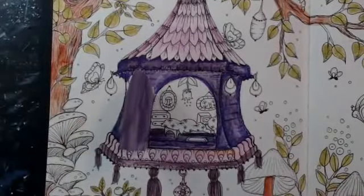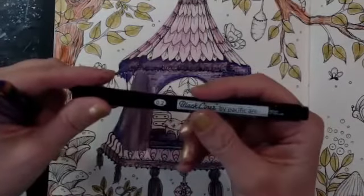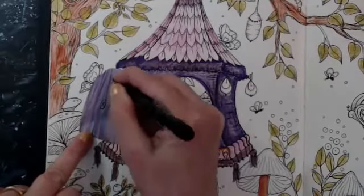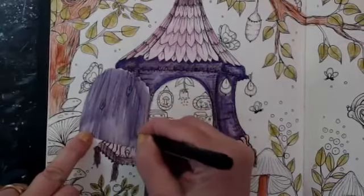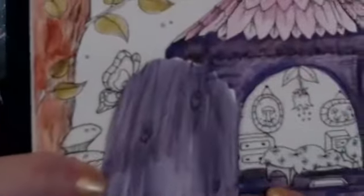Let's see. Let me get a pen. Just get a fine liner pen here. And we can just put a few lines and a couple of wood knots. I'll put three little knot holes. And then we'll do the rest with pencil, just so you can see. We just do some little swirls.